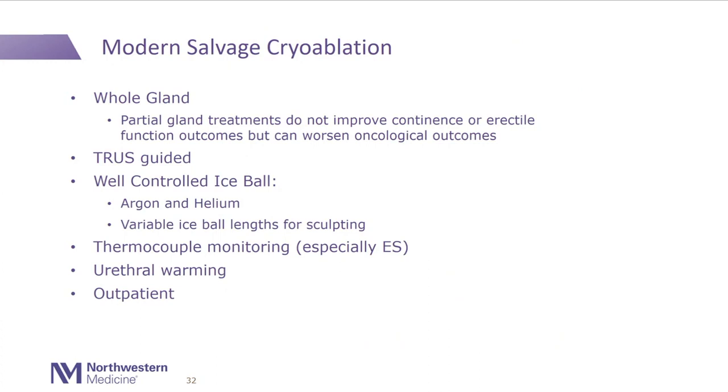When we do modern salvage cryoablation, I would tell you a couple things. A, I'm treating the whole gland. I do not think, and the COLD registry does not think, that the data supports doing partial gland salvage cryoablations. The reason is because a lot of these men were starting out with some degree of impotence, and partial gland ablations did not preserve erectile function. All of them had bad erectile dysfunction after a salvage cryoablation, whether you did partial or whole gland, so you're not doing the patients any favor.